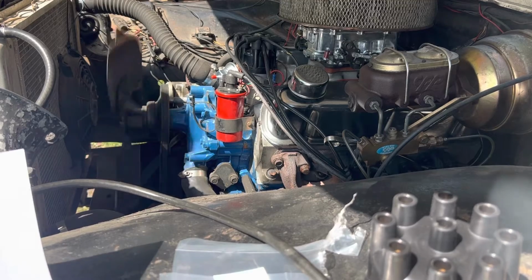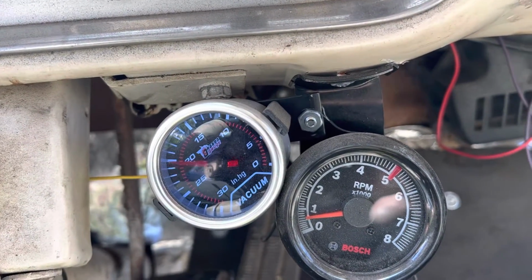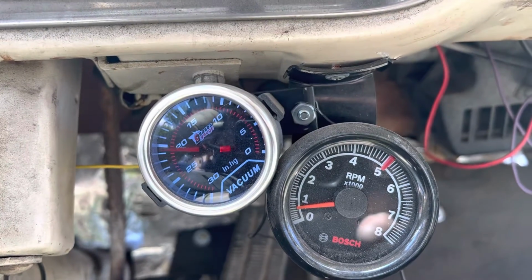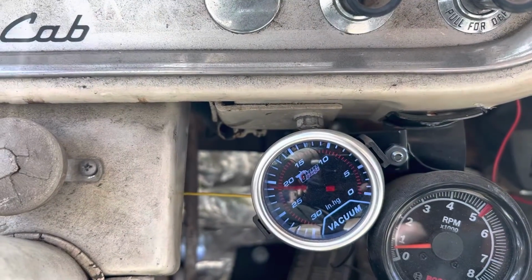We're at 19 degrees based off the marks that I got. 19 degrees there. If I take you guys in the cab, let's see what this is doing on the inside. We're at 20, 21. We're idling down because I got the timing pulled just a couple degrees from where it was at. Now we're idling at about 600, pulling about 20, 21 inches of vacuum.